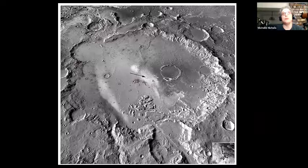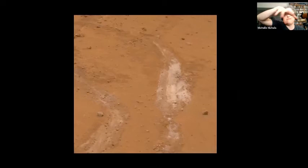I love this picture, because this really gives you a sense of it as a place. The arrow indicates where Spirit drove to. So it landed in one of the flat parts there, and it drove up the hills. But it got up into one of the hills, and one of its wheels kind of dug a trench of sorts. So they took a picture of that trench, and they went, huh, that's interesting. Let's go study that stuff. What is that? And they did that the whole time for the whole mission.